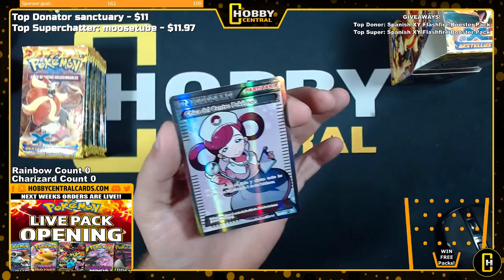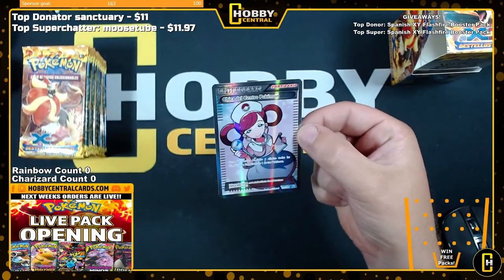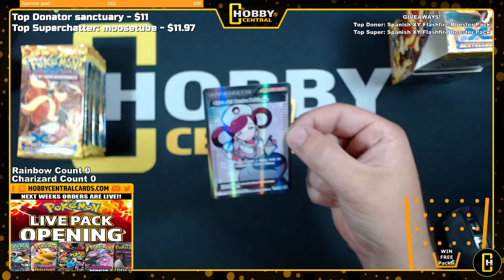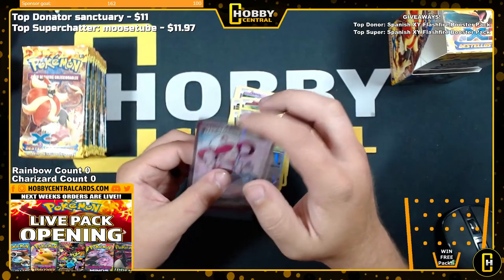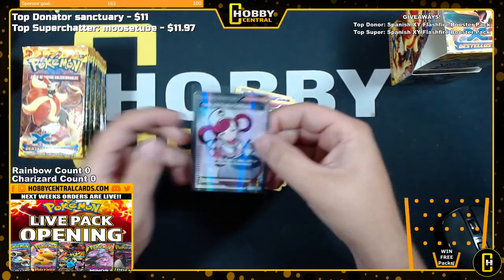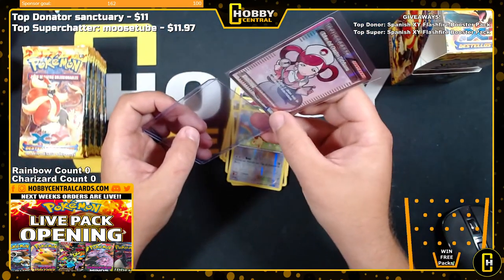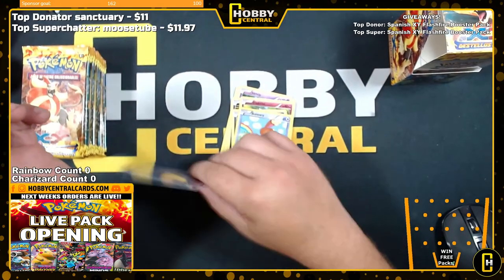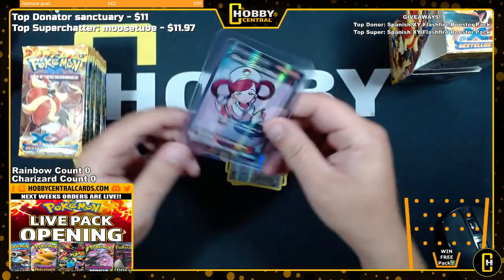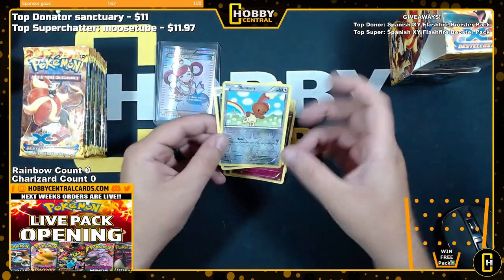According to TCG, this is the 6th best hit of the set. So, very happy with that. Unfortunately, with trainers, you do get the Spanish titles. Very cool. Buneary.